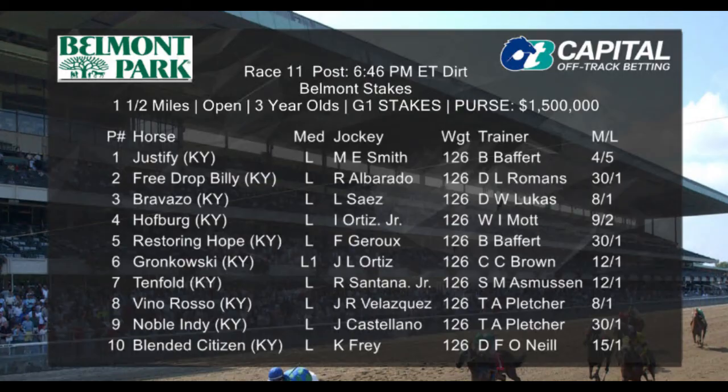Number 9 is Noble Indy, going out for Todd Pletcher. Javier Castellano's going to be aboard, 30-1 on the morning line. Blinkers are going to go off, and this horse did run the best races of his career with the blinkers off. Looks to be forwardly placed. Looks to be the main speed going into it with Justify.